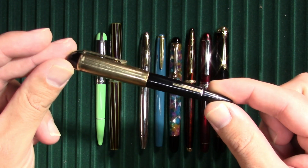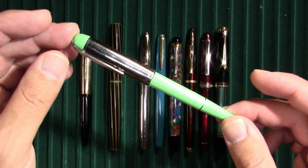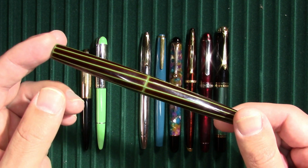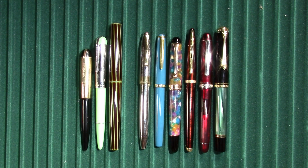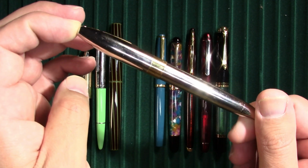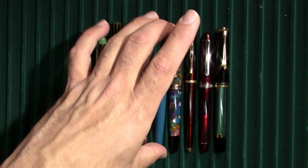Wahl-Eversharp Skyline. Vintage. Wahl-Eversharp Skyline 50. Modern pen. Nakaya, I forgot now. Somebody told me how to pronounce it. Decapod Twist. I'm really glad this one wasn't in the path of that liquid. Schaefer Legacy 2. Who knows what the ammonia in that liquid would have done to this. Maybe nothing. I forget what it's plated with.